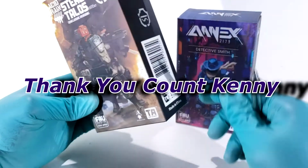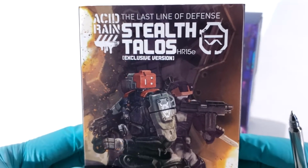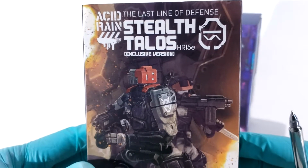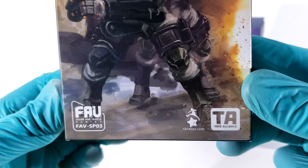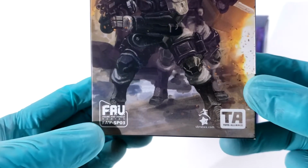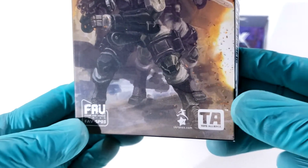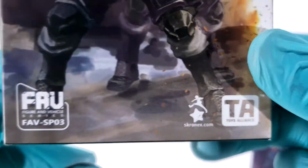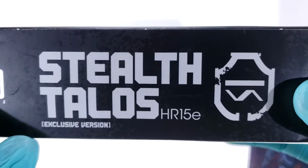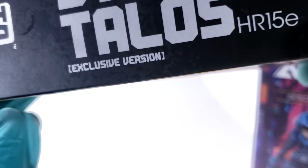We're going to look at the box real quick. We got the Acid Rain, Last Line of Defense, Stealth Talos, HR15e, which is the model, I guess. And it's a robot, it looks like, right here. Exclusive version. You see it says it has the FAB figure and vehicle, and it's by Toys Alliance. Let me bring this a little bit closer so you guys can see. By Toys Alliance and Shronik.com. You got the Stealth Talos, HR15e, and then the nice little Acid Rain symbol. This is by Toys Alliance, exclusive version.